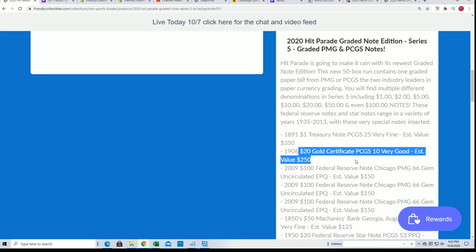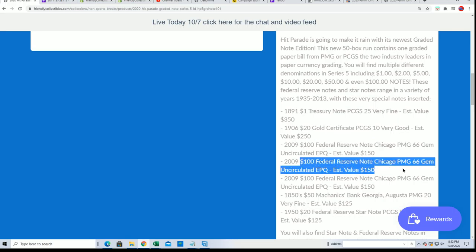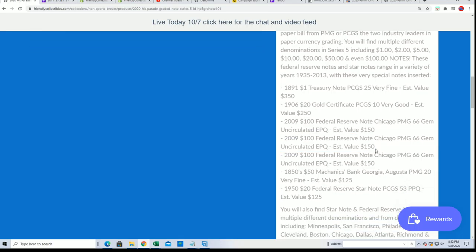Gold certificate. Wow. Interesting. Chicago 66 uncirculated $100 bill. $100 Chicago 66 uncirculated worth $150. So there's a lot of $100 bills in here. $50 Mechanics Bank. What is that? Augusta, that's interesting. $50 bill. A $20 bill reserve star note.